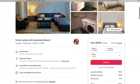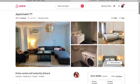Yep. Washer and dryer included. It says it right here on the front page too for $600 a month. So you really cannot beat this price if you're going to Serbia because you have a nice bedroom, you have a nice bathroom, you have a nice living room.